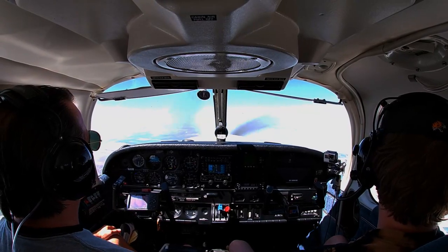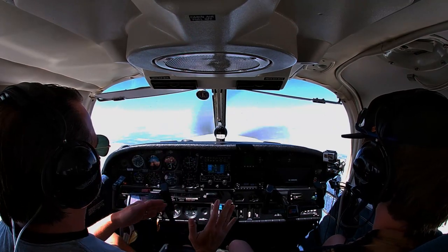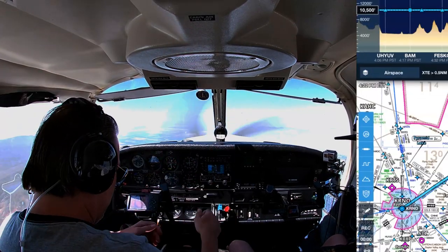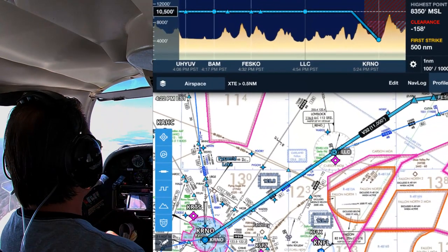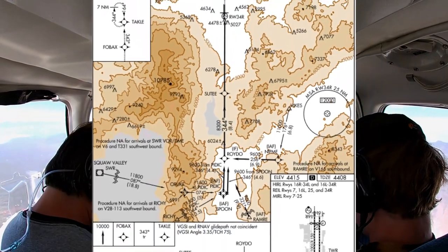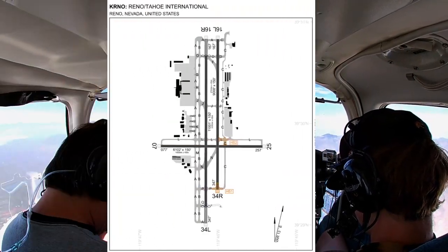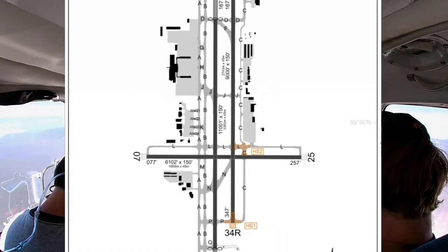I think this ridge of mountains up here, off in the distance, once we get over that, we'll do that because Reno's in between two mountain ranges. Affirmative. I'm expecting 3-4 right. It's a 9,000 foot runway, should be plenty of room for us. 4,400 is field elevation.